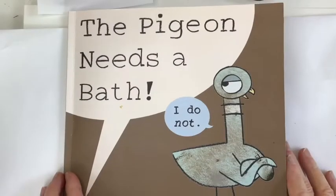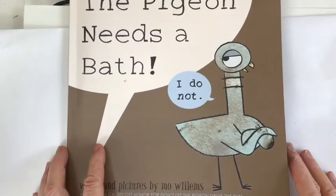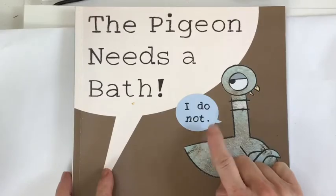Welcome back. Let's get started with The Pigeon Needs a Bath by Mo Willems. And we can see he's already got an attitude.